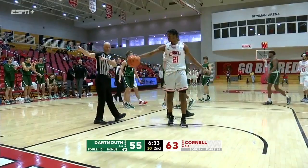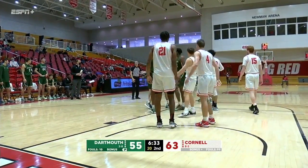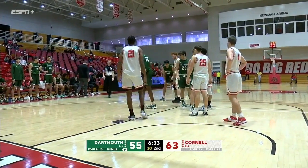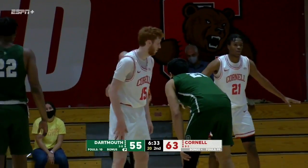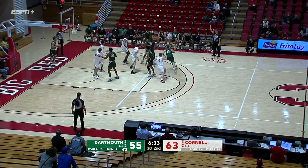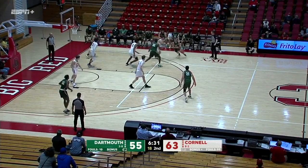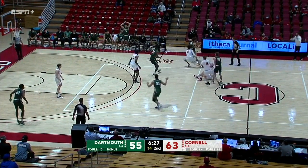Got tied up by Aaron Rye. Heads up play by the senior tying up the freshman, and the alternate arrow fortunately will stay Dartmouth's way. That's what you talked about. You used tenacity earlier when describing Dartmouth. I think that's a great illustration of it right there. Aaron Rye giving up some inches to Guy Ragland, but playing hard and able to get that jump ball and keep Dartmouth's possession.